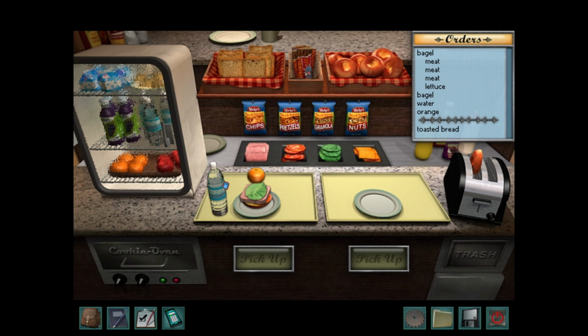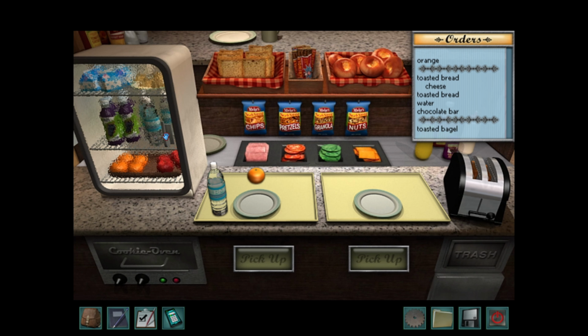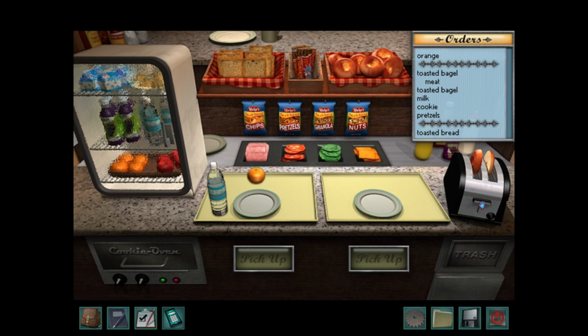Oh, jeez. Okay. Meat, bagel, meat, water, orange. Toasted bread. Do-overs! Alright. Trash. Okay, and then, got a water for them, and chocolate. This is chocolate. Got bread. Cheese. I think I made a mistake. Oh, I need... Come get your order! Okay, and then... the bagel.